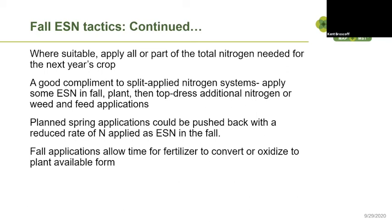It also allows them to get some of that workload done in the fall when they probably have a little more time. The plant spring applications could be pushed back because you know you have some nitrogen out there. You're not waiting for someone to come and make an application or for you to do it yourself. And the fall applications allow time for fertilizer to convert or oxidize to plant available forms, like we talked about with the MST. You've got to convert or oxidize that sulfur before it's available, and a fall application would allow time for that to happen.